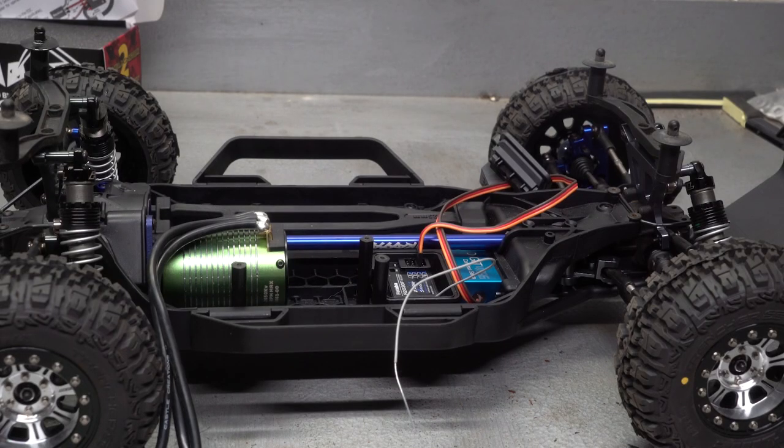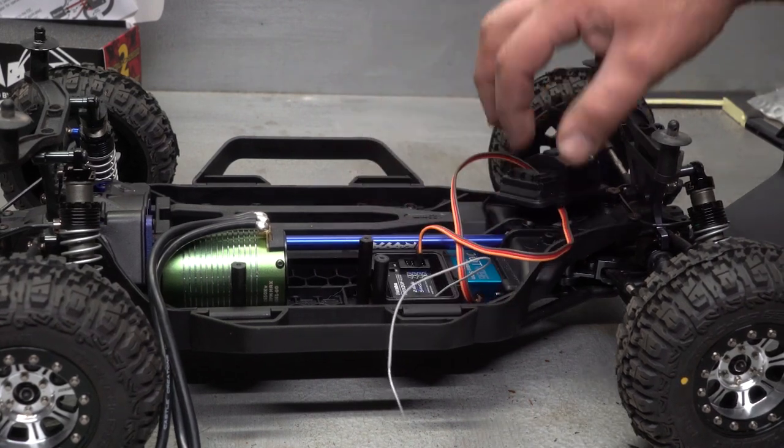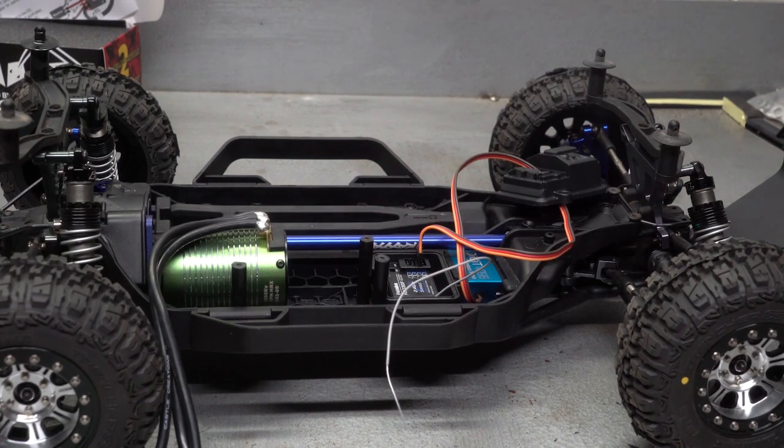So everything's back together, in the home stretch now. Another little issue I ran into. So now I'm just going to mount the electronics. So they give you this receiver box. It's waterproof. And I want to keep this thing waterproof because I'll be using it behind my shop and also kind of like a basher. So I want to keep it waterproof.